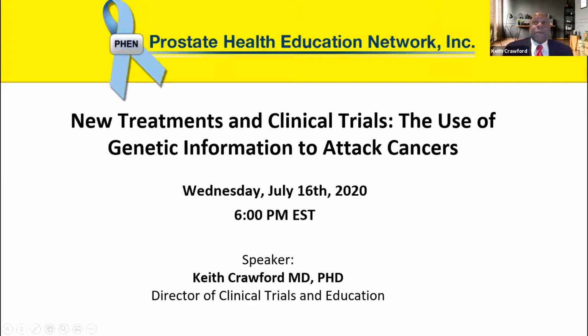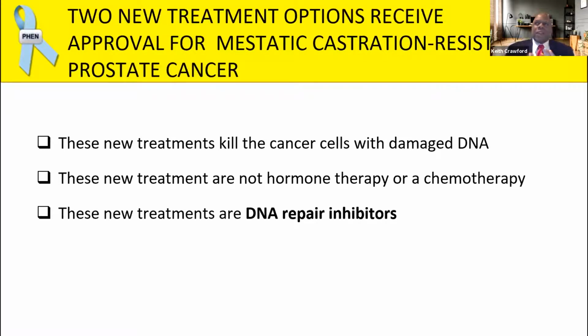This evening, I'm going to talk to you about new treatments and clinical trials. Now, these new treatments and clinical trials use genetic information to attack cancers. And Dr. Cohen mentioned that there were some new treatments, and these new treatments came out about 2 months ago, back in May. And these new treatments are new options that metastatic castration-resistant prostate cancer patients can use. Now, these new treatments kill cancers that have damaged DNA.